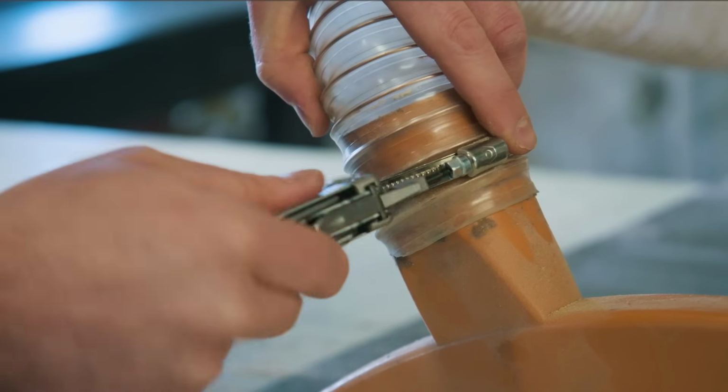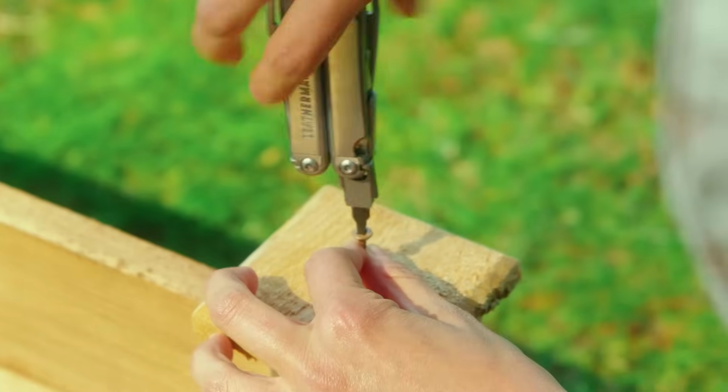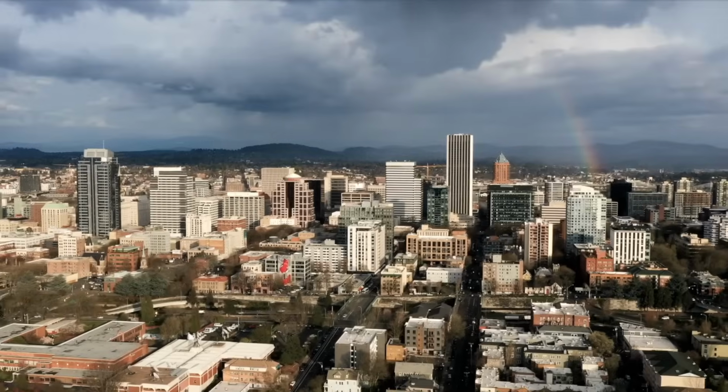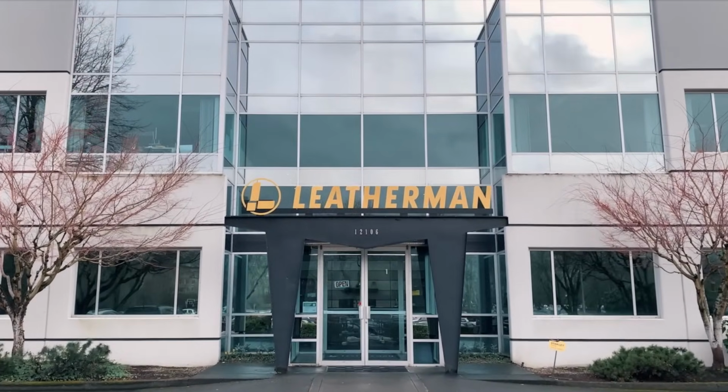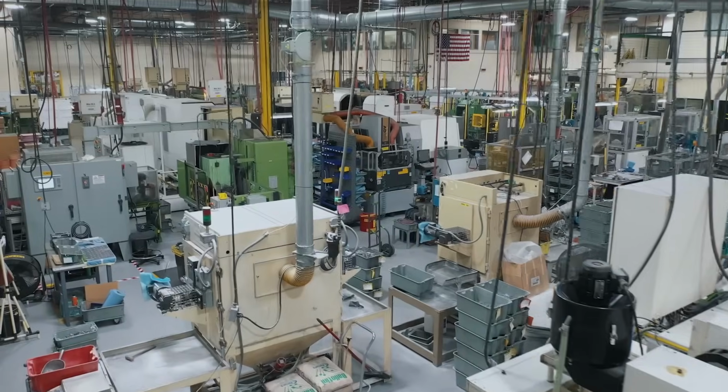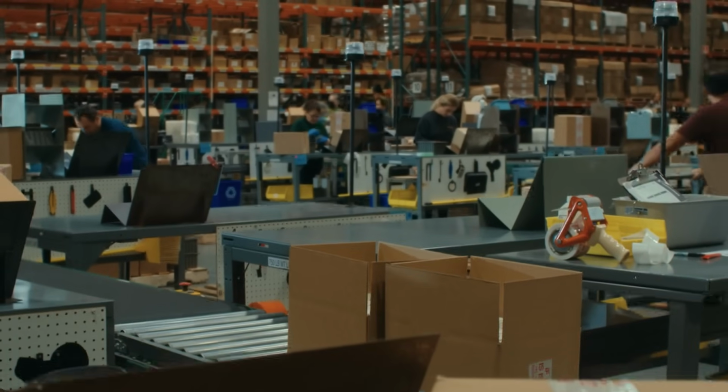Like the people we build our products for, the problem solvers, creators, adventurers, we too are innovative makers. At our manufacturing facility in Portland, Oregon, each Leatherman we make goes through 150 plus steps. It's a complex process that's evolved over 4 decades.